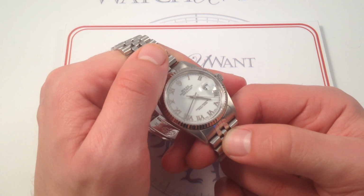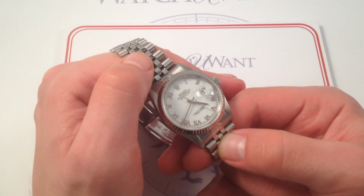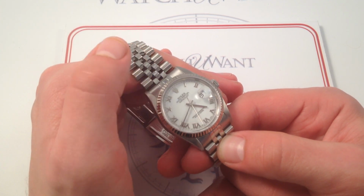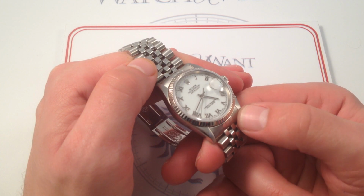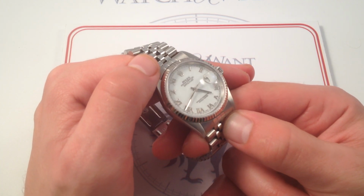Now, every Datejust may be a Philistine and a bad boy at heart. Remember, Winston Churchill knew how to throw down. After all, he was old school. He liked his bourbon, he liked his whiskey, he smoked his cigars, he went to war. He was a man of his times, so he had that kind of dual mode to him, and so does the Datejust. This Datejust is very much a watch for day and night.